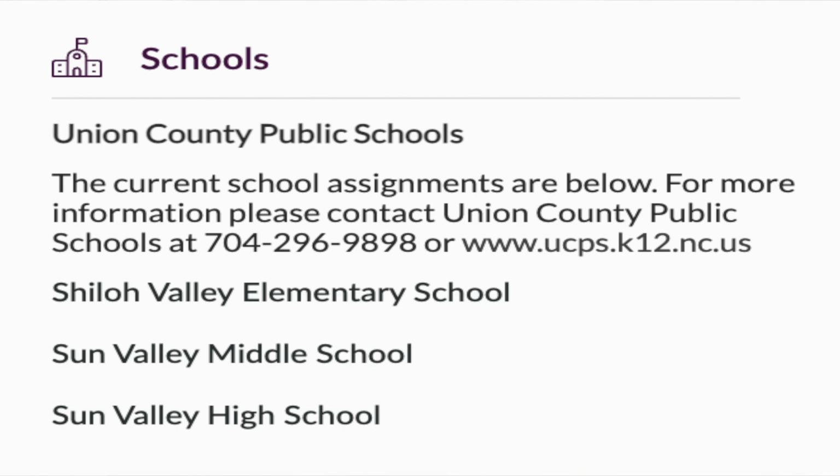Now let's get back to the community. The school zone for this Weddington Point community are right here on the screen. Please check them out, do your own research regarding their rankings, but I will say that Union County is known for having very good public schools.